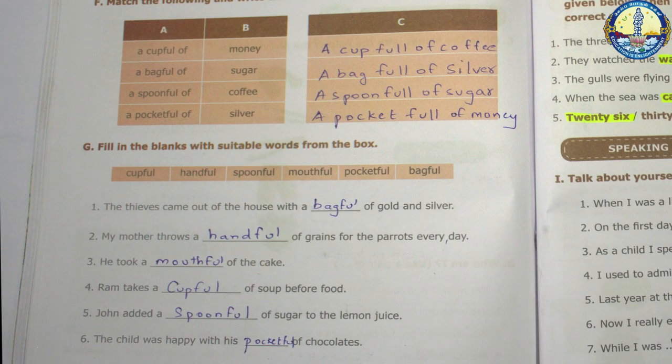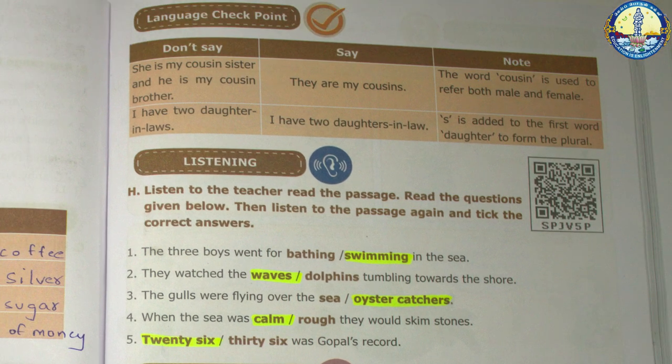The thieves came out of the house with a dash of gold and silver. Bag full. My mother throws a dash of grains for the parrots every day. Handful. He took a dash of the cake. Mouthful. Ram takes a dash of soup before food. Cupful. John added a dash of sugar to the lemon juice. Spoonful. The child was happy with his dash of chocolates. Pocketful.